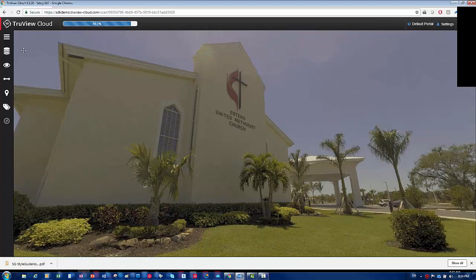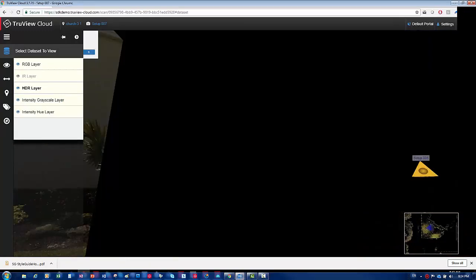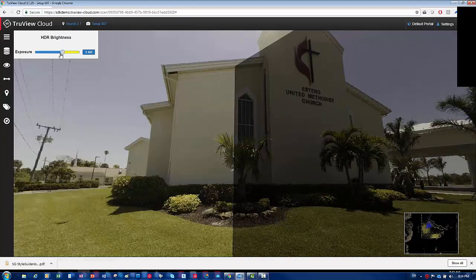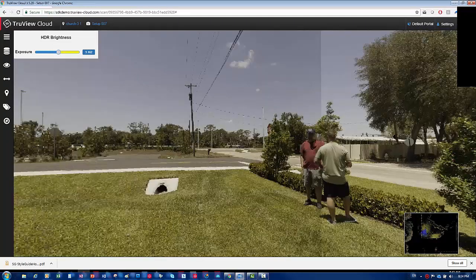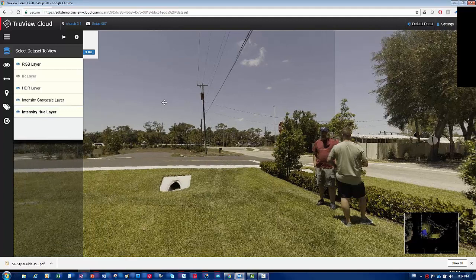You've got the same layering information, right? You can view the HDR layer, right? And this is, again, so you can see the brightness here. You can adjust this. You can adjust the brightness because we're using HDR technology here, right? And so you can view that anywhere you want to. You can also view the intensity layer or the hue layer, right? You can choose to view all of these layers and get all this rich information that you've come to expect from a Geosystems product.